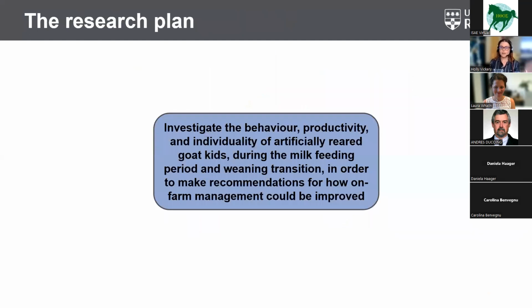So my research plan coming into my PhD at the end of 2018, so a while ago now, I'm just finishing up. The overall aim that I came up with was to investigate the behaviour, productivity, and individuality of artificially reared goat kids during the milk feeding period and weaning transition, because we know that's a really high risk stage for young ruminants, in order to make recommendations for how on-farm management could be improved.